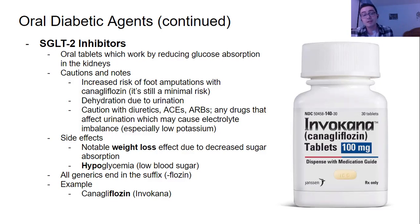Now, all of the generics of SGLT2s end in the suffix flozin, F-L-O-Z-I-N, and the only one that breaks into the top 200 drugs for you guys that you'll have to know is canagliflozin or Invokana.